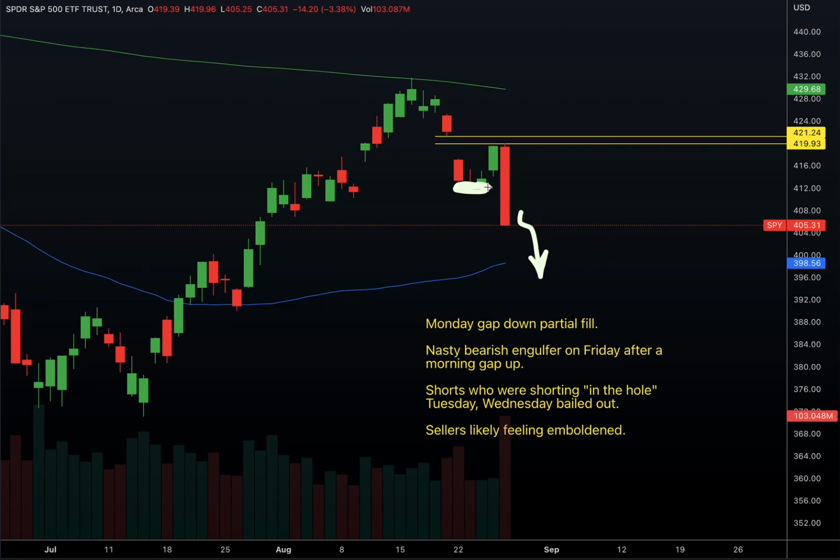No longer is there the possibility that these shorts can get squeezed out of the market. That already happened on Thursday, and there was just utterly lack of follow through on Friday, of course. So I would imagine that sellers do have the upper hand here from a psychology perspective. Obviously this is a pretty panic-ish type sell side move that we saw. It's not really like many people are going to be the first ones out there to stick their neck out and try to catch this falling knife.